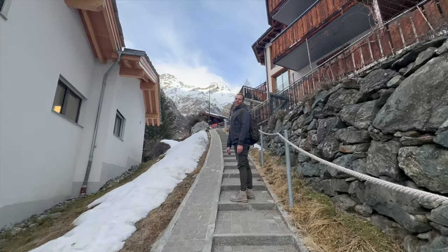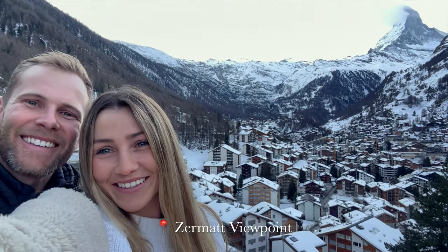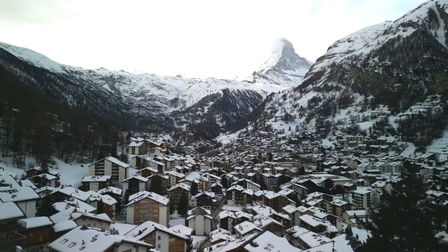So many stairs. Altitude. Hey, that view. The hike was worth it. Look at that.